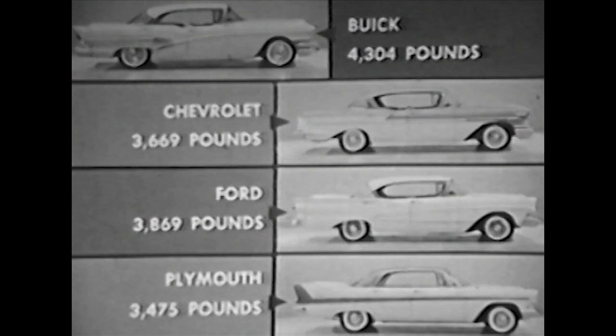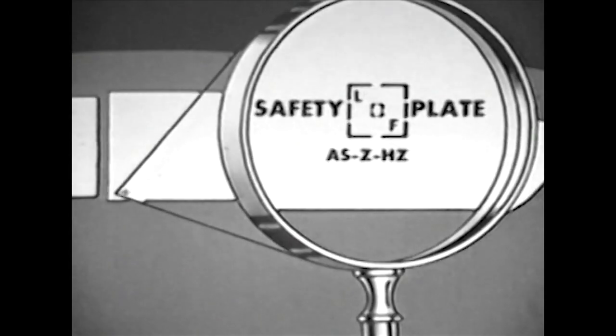Weight is important to ride, too. It gives a car stability, gives the driver confidence through security. And look how the Special leads, with big car weight for big car comfort. Selling Buick's big car extras, standard on the Special, is the way to clinch your close. The Special offers so much more than the Little 3.